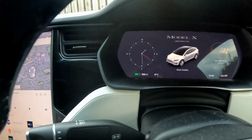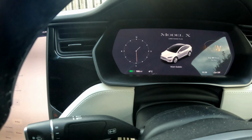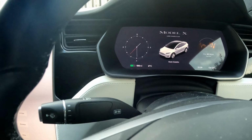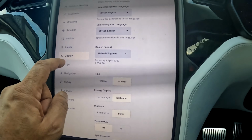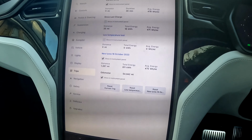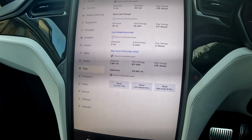So here is the temperature. As you can see, it's 4 degrees Celsius. Now we're going to convert that into Fahrenheit for you, for those who don't quite understand Celsius, which is very few, I would imagine. So 39 degrees Fahrenheit or 4 degrees Celsius. In terms of the trip meter, we will create a new trip for this. We will reset the trip and rename it "low temperature test". And I'll show you the temperature and the tire pressures as we drive along.